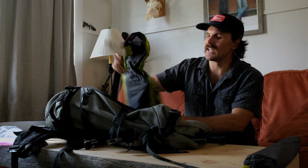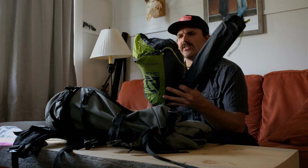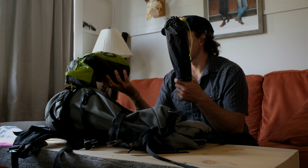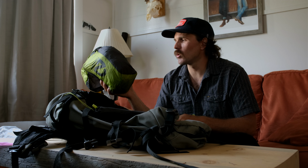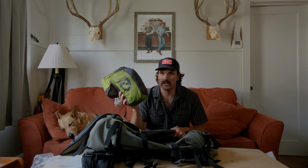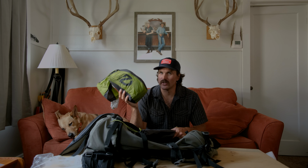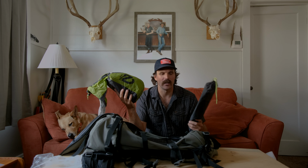Then, have my tent. Have the Nemo. I don't know what this is. It's Nemo Hornet 2-person tent. This says 2-person tent. I don't know how you'd fit 2 people in here. I can't imagine what using the 1 person would be like. But I like, for the couple extra ounces, I like a little bit of extra room to move around, have my stuff laid out to kind of dry out, whatnot.